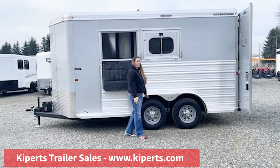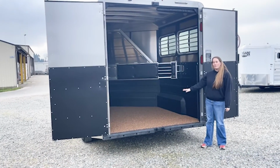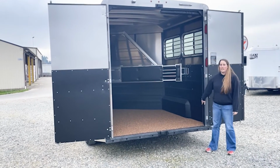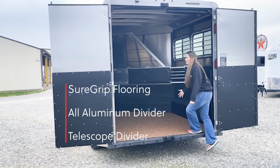Your tires are nitrogen filled, which is super nice. That's not going to fluctuate with the cold and the heat. Back here, you have your double rear doors, your sure grip flooring. This flooring is aluminum underneath with a vortex lining. And then your sure grip's poured in. It is porous. It also provides as a shock absorber.